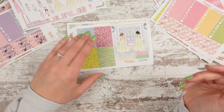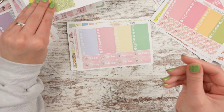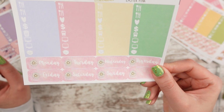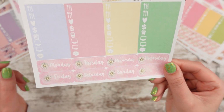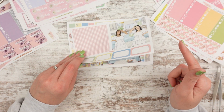Adorable. And then here's the girls with the bunnies in front of the house. Ooh, see this one. The date dot would go on top of the flower, and that's not happening. So I'll probably not put the date dots on. That's what will end up happening. All right, next one. This one is called Easter Fun.